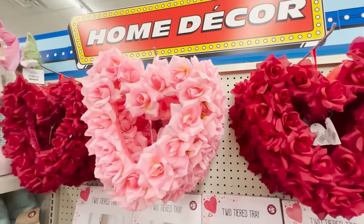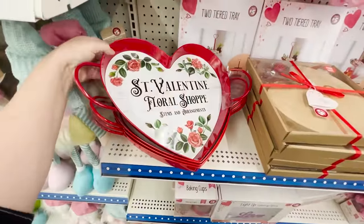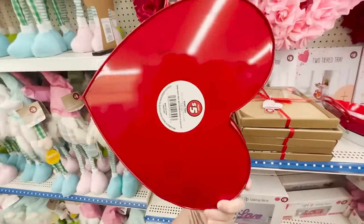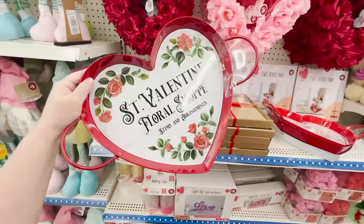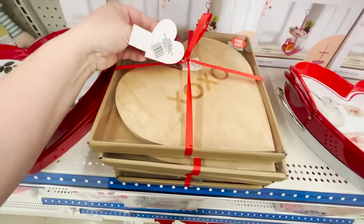Now I'm going to show you guys a few things in the Valentine Plus section, and then we're going to move on to the craft section and the gifting section. Oh my word, they are really outdoing themselves. Now, first off, they have these trays. They are metal. Love this one in the floral shop. So cute. They also have these cutting boards.